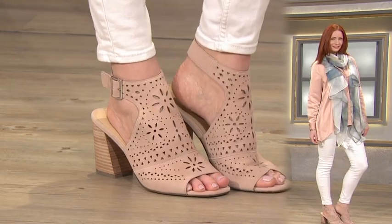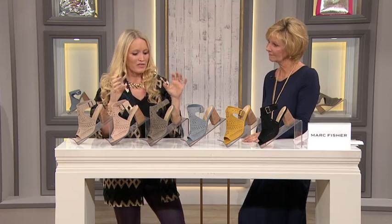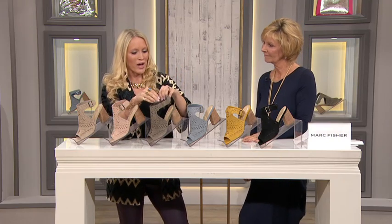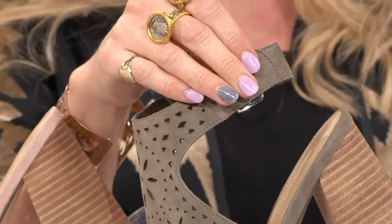Yes. So what Mark has done with this silhouette is given us ultimate design features with the laser cut detailing on the suede, but he's really thought about the comfort factor. This is a man who has been designing shoes for over 30 years. He said it's all he ever wanted to do from the age of 12, wasn't it?